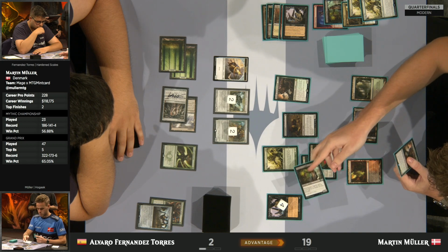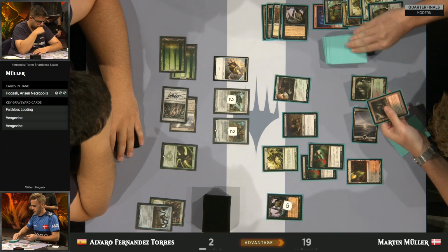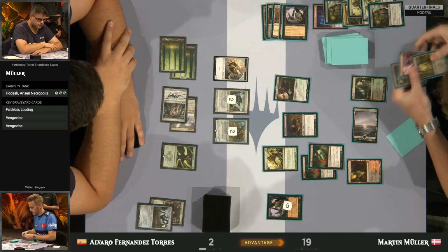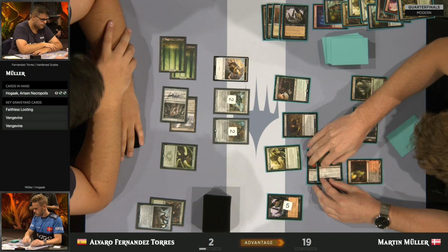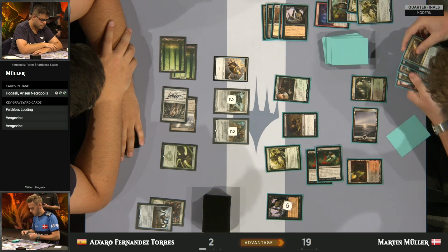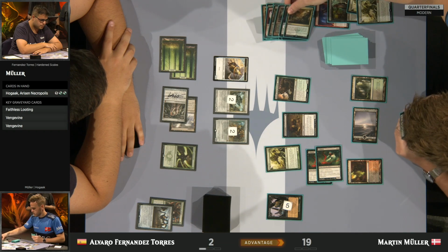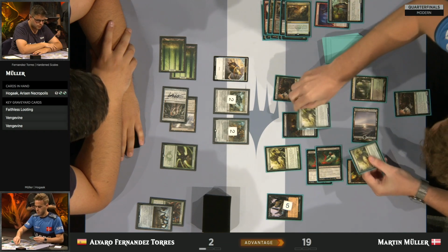No creatures in hand apart from that Hogaak, but we can just see the Stitches Supplier sacrifice the Carrion Feeder, maximize that value, and all of a sudden, Martin Müller is just blasting off down the track, flames roaring out of his exhaust here. But no, it's going to be a Hogaak, the Arisen Necropolis, out of the hand here, casting it by convoking those 2 Bloodghast. There it is. Bring back those Vengevines.